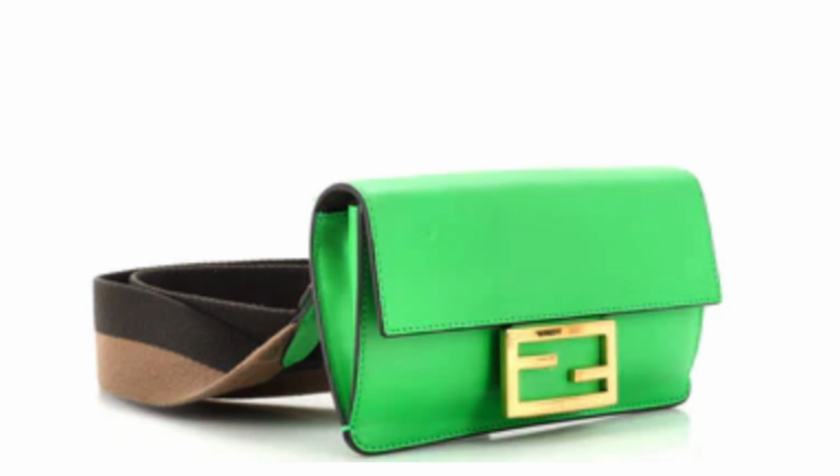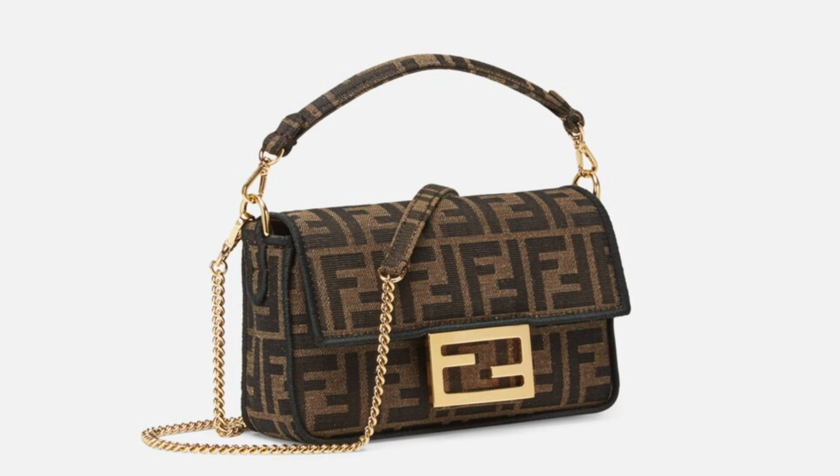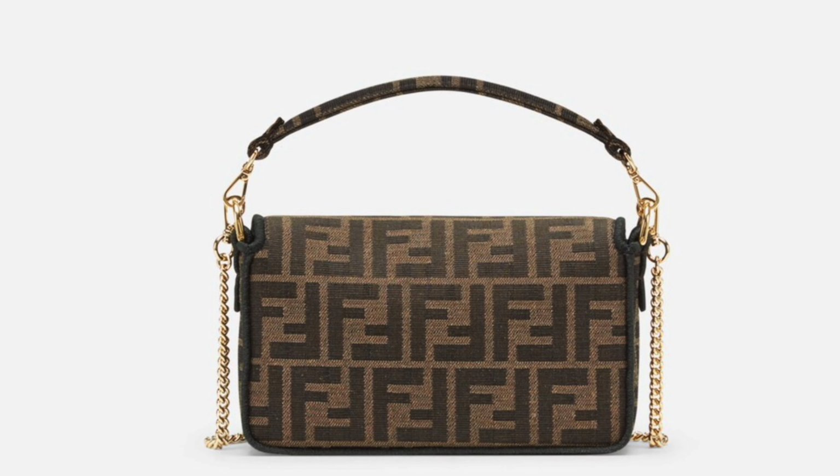Right now, the mini baguette is going for $2,390 on the Fendi website. And that's for the Zucca FF, the fabric version of it. It's made out of jacquard fabric with the FF motif and trimmed with black embroidery. But basically, it's not leather. This bag, for example, is leather. So you'd be getting a leather bag for $700 versus $2,390. Also, the mini baguette comes in leather.